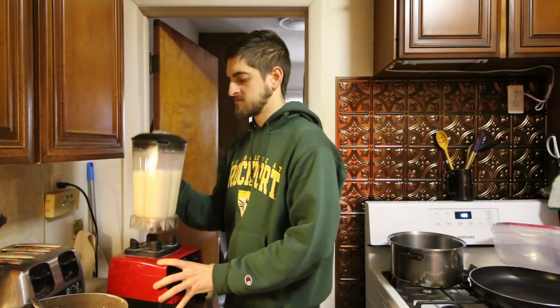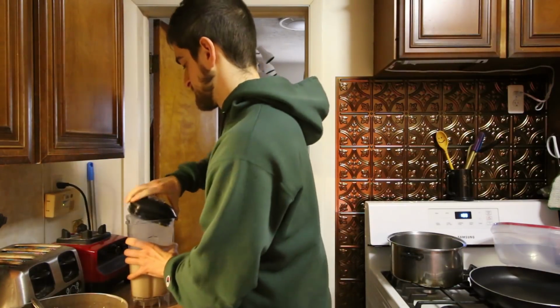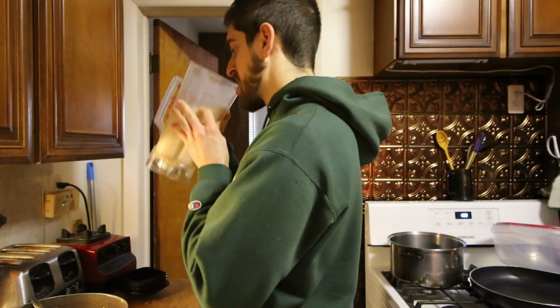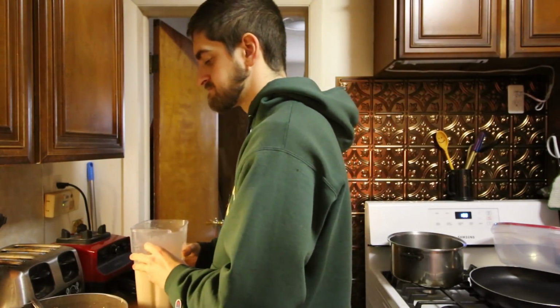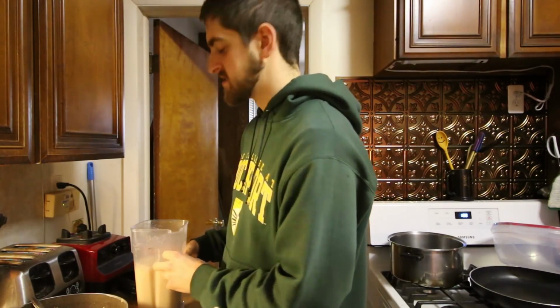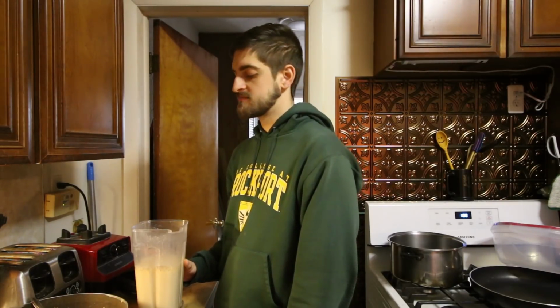I don't really feel like I have to blend this one that long, because I'm not really pulverizing anything, I'm just mixing things up. Let's try this time. I feel like it'd be better cold, but it's pretty good. I like it. I definitely taste the rice though. When you make rice milk, you're gonna taste the rice. But yeah, I would say not my favorite milk, but it's pretty good.